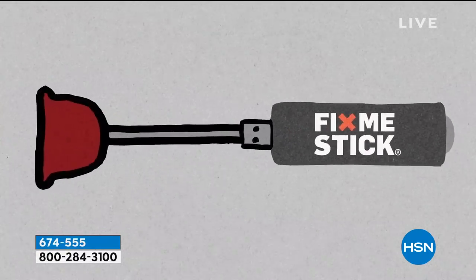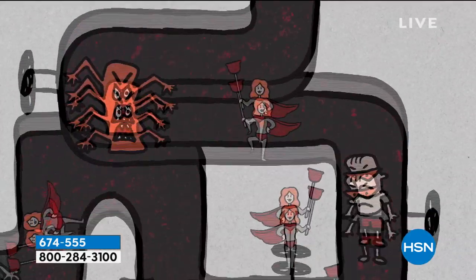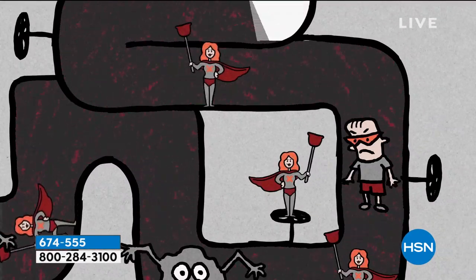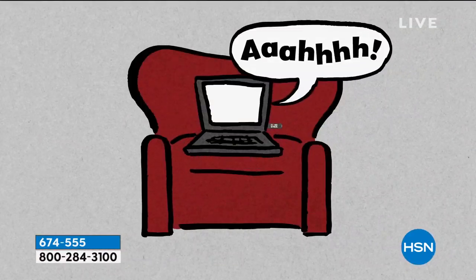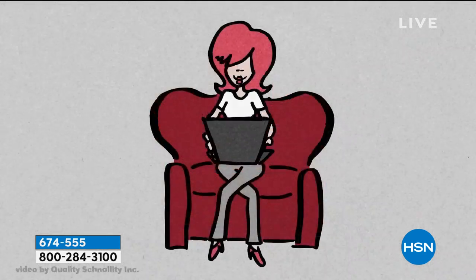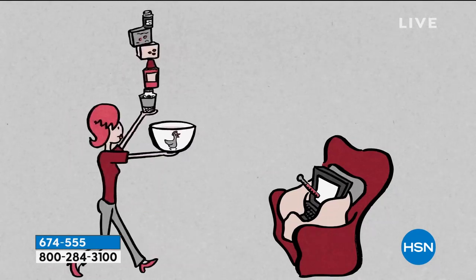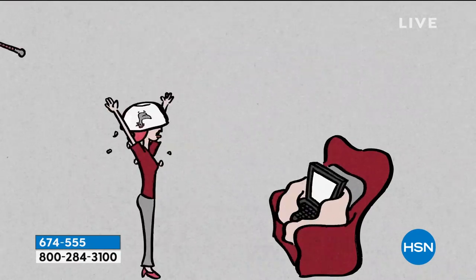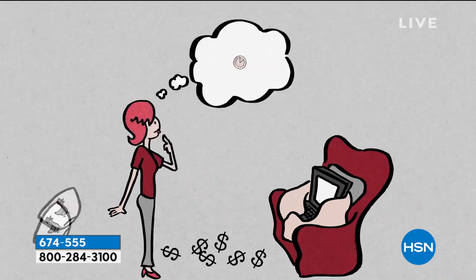Do it on a regular basis, about every week, I highly recommend it. Fix Me Stick goes into that system, finds all the viruses, finds those Trojans, and removes them from your computer. It's like that computer is brand new, out of the box again. So many people get frustrated after a couple of years when the computer's running slow. It's like a sick computer. You're not quite sure what to do. Run Fix Me Stick. It is the deep clean for your computer.